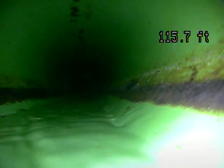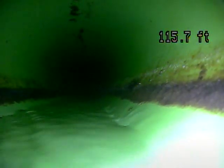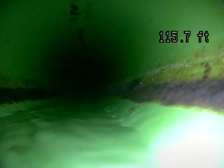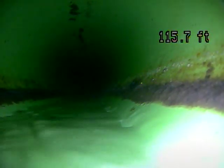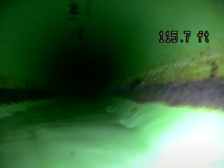Once you go through a couple tight bends like that, it can be hard to push out much further, but I did see at least one clean out in this line. And so that's probably going to be something out in the yard. And so I'm going to check around out there, and then we'll be able to hopefully access it from there and get out further.